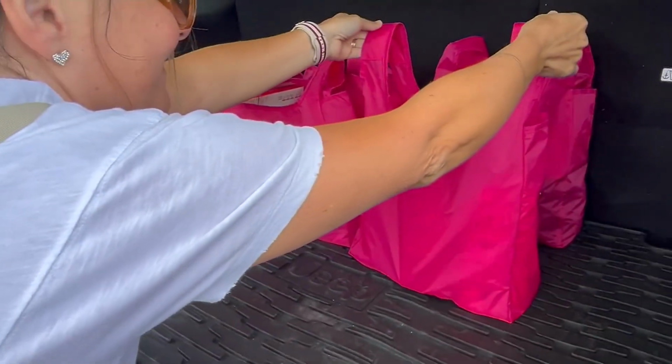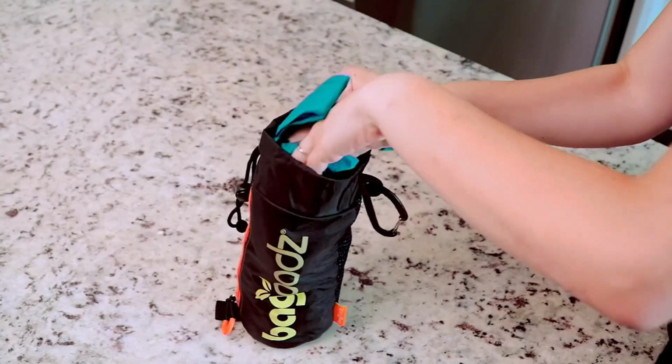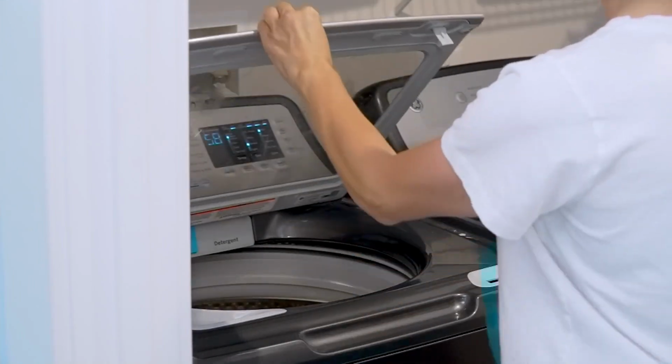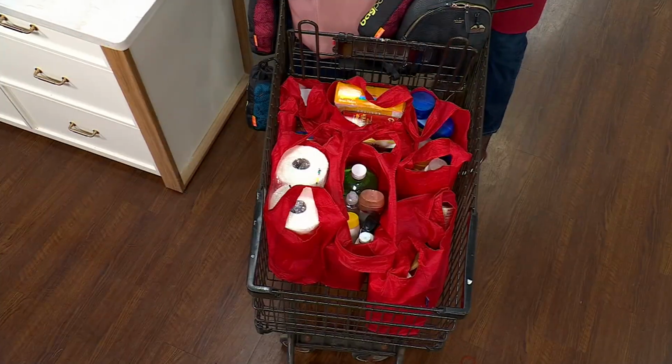I even bring my shoes here to QVC in one of them because I can wash them if they get dirty. If you're on a vacation and you've got wet bathing suits or any kind of wet clothing, you put it inside one of those nylon bags before you put it inside your suitcase. That way all the wet stays inside the bag.